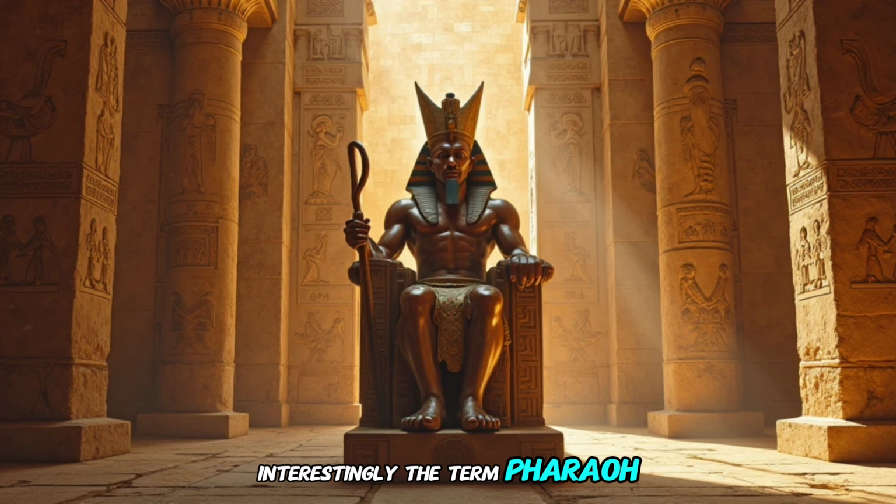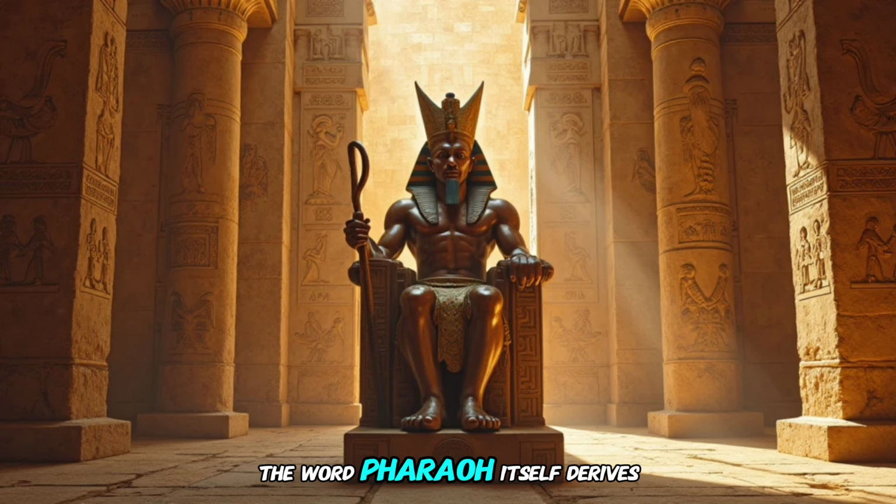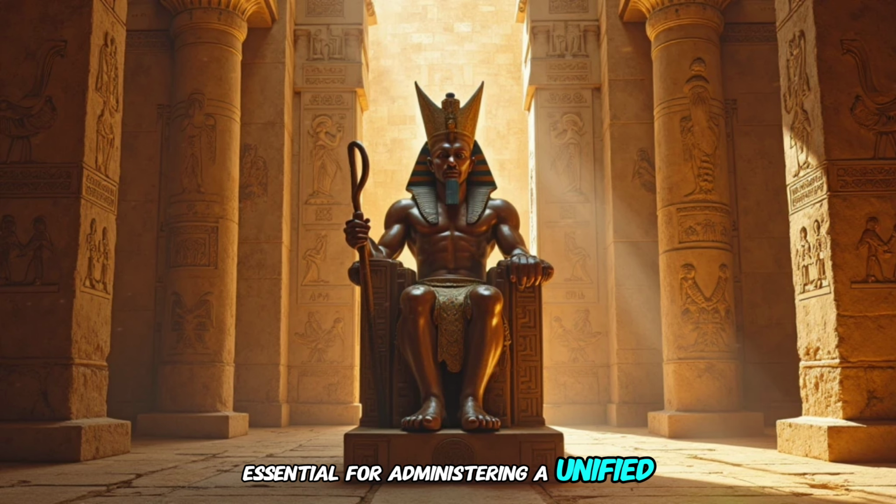Interestingly, the term pharaoh, though commonly used today to describe ancient Egyptian rulers, wasn't in regular use during Narmer's reign. At that time, monarchs were referred to by titles such as "He of the Two Ladies," Nebty, and "Dual King," Nesu-bity, highlighting their role as sovereigns over the two lands. The word pharaoh itself derives from the Egyptian term per-aa, meaning great house, initially a reference to the royal palace, not the monarch.